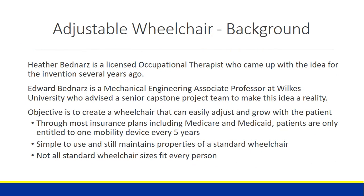My wife Heather is actually the one that came up with both of these ideas. She's been working as a licensed occupational therapist for several years, and she saw a need that the patients had. And we're going to talk about the intricacies of both designs, but there was a need for both of them. And myself, working as a professor in the mechanical engineering department, I had a team of eager students that wanted to get involved in the project, and it was just a great collaboration. We were able to work together and brainstorm different ideas, and then build the prototype, and then create our own partnership after they graduated. We worked with a patent lawyer to actually pursue the patents, and now we own them, and we're trying to license them to companies.